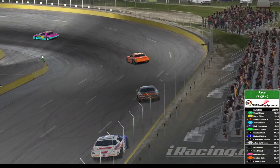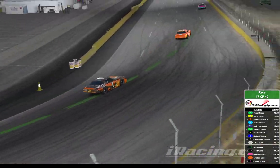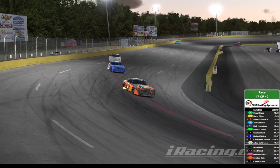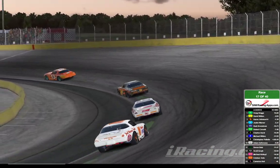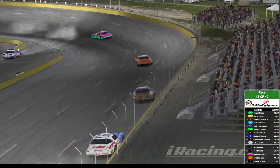Doug Witten slips up just a little bit. Aaron Johnson closing. Doug Briggs beginning to stretch the lead, now about 2 car lengths over David Witten, with Aaron Johnson now right on David Witten's back bumper. It's Briggs, Witten, and Johnson 1, 2, 3 as Doug Briggs closes on the lap car of Esteban Soto.